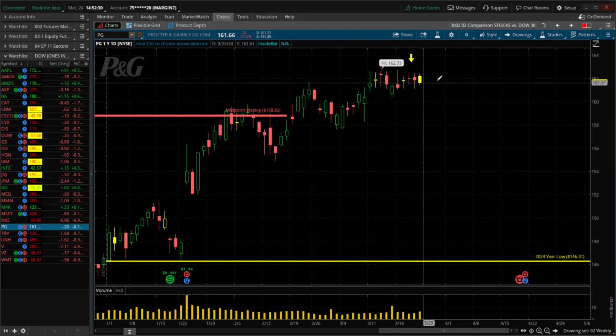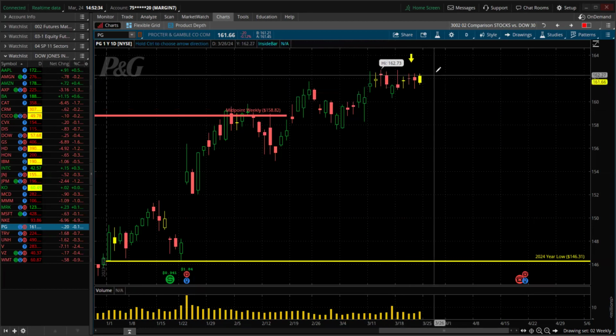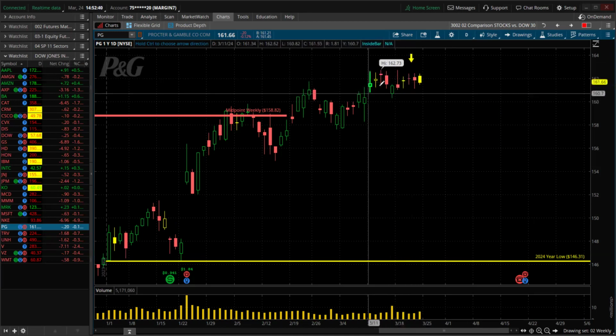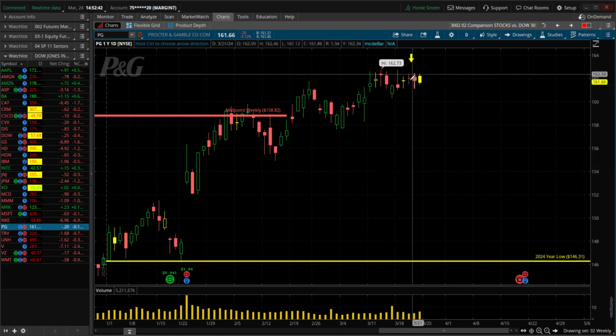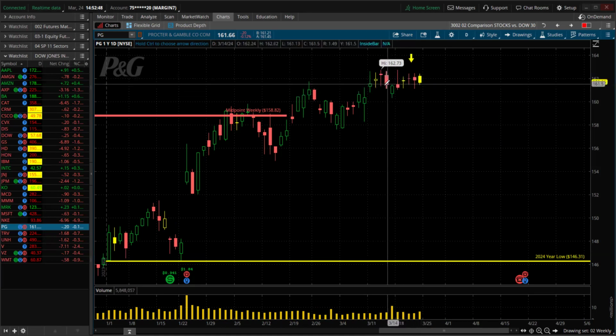Now they could do this longer. Nobody knows how long they're going to keep this consolidation. They might pump it up a few more times, do some stop hunts. Yep, timing. That's why with the advanced option strategies, credit spreads, you have a 70% chance of success. Yep. Also for day trading too. Again, this.